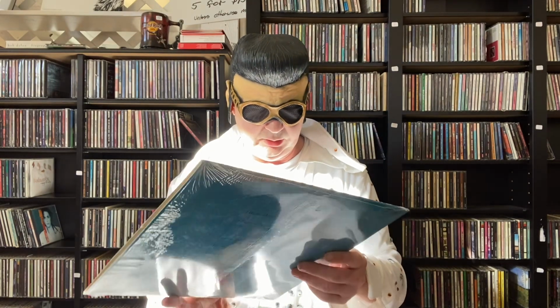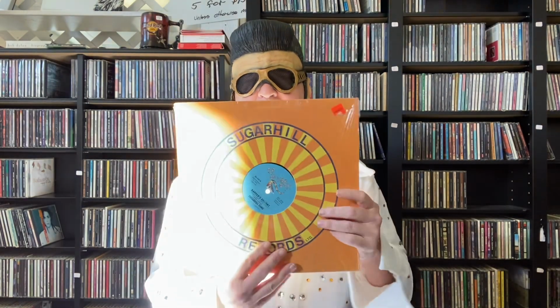This will be $15. Whitney Houston, a 12-inch single of I Want to Dance with Somebody, probably about $8. Sugar Hill Gang, Rapper's Delight, 12-inch single, probably $12 for that. No idea who this is. Jim Gilstrap, Swing Your Daddy. I will not be swinging my daddy, but that one will be about $9.